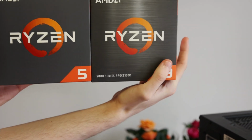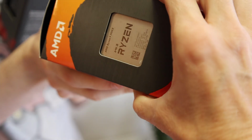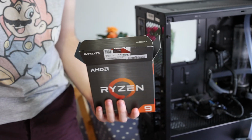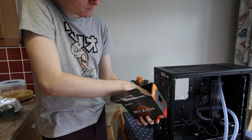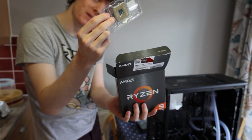Do you want to open the 9? Does it need a knife? Or should we just, it would probably be a good idea to use it. Rip it out the side of the packaging there? Let's see what we got. It's stupid packaging, isn't it? It's just a big box. That literally was the CPU sticking out the side of the box. This is the product.